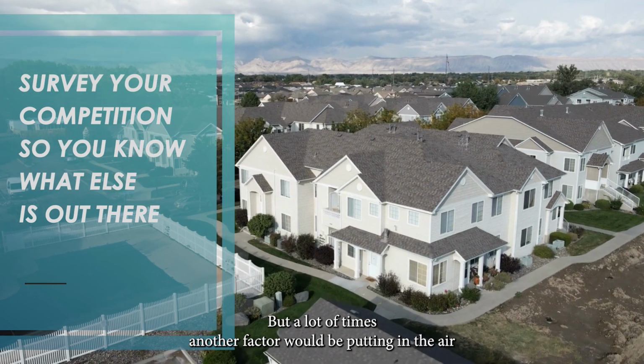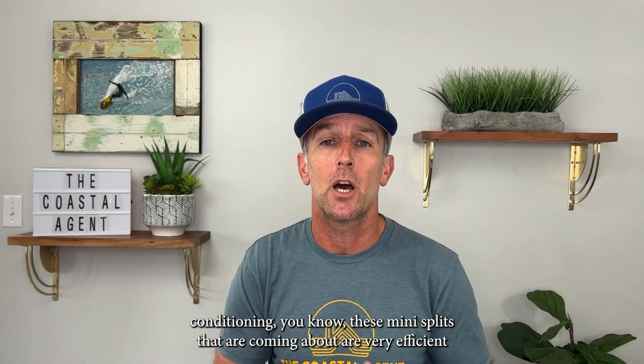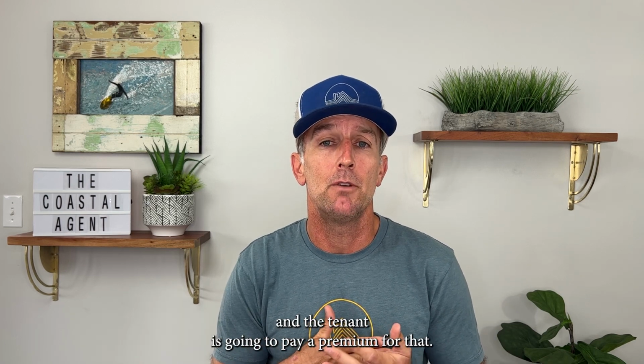But a lot of times another factor would be putting in air conditioning. These mini splits that are coming about are very efficient. And the tenant is going to pay a premium for that.